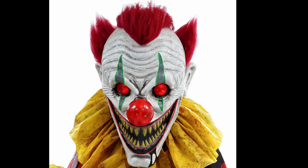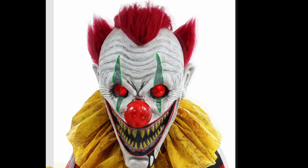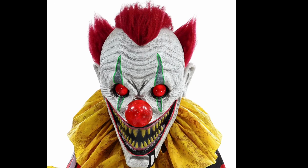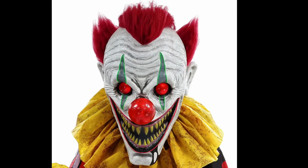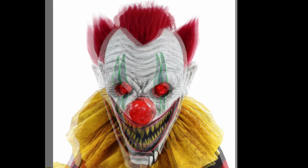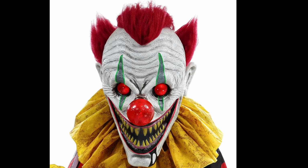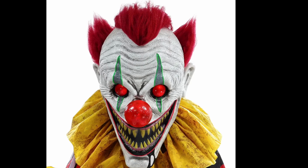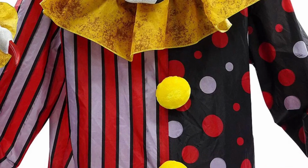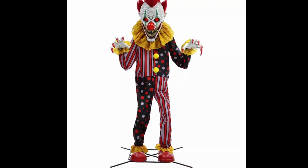One thing I noticed is he has the EL wire lights on the eye makeup and the mouth makeup. If you don't know what EL wire is, it's like the little neon lights that are usually on SBI masks. It's on his face, which is really interesting. And again, I like that costume, I like that color scheme, and I like the asymmetrical polka dots on it.